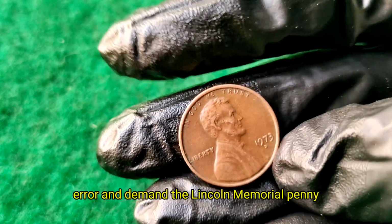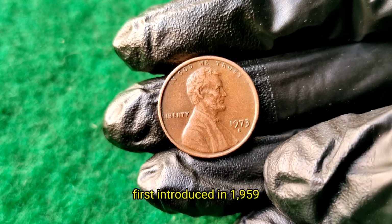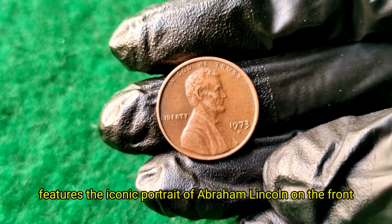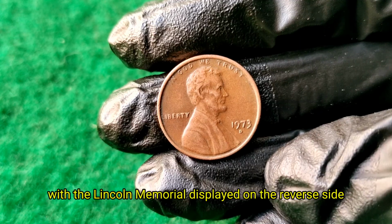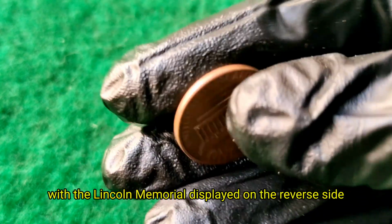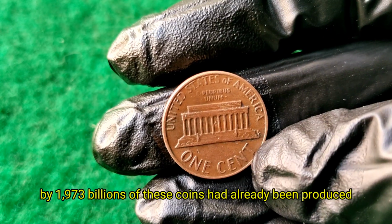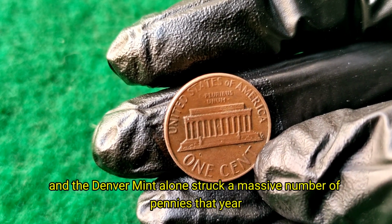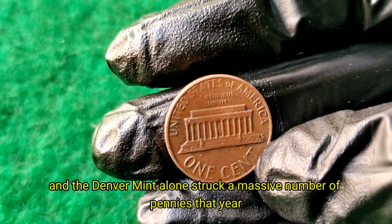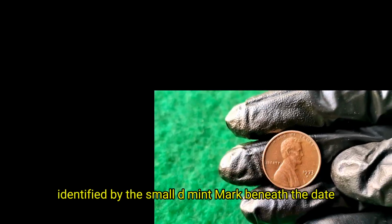The Lincoln Memorial Penny, first introduced in 1959, features the iconic portrait of Abraham Lincoln on the front, with the Lincoln Memorial displayed on the reverse side. By 1973, billions of these coins had already been produced, and the Denver Mint alone struck a massive number of pennies that year, identified by the small D mint mark beneath the date.